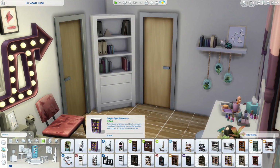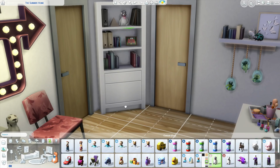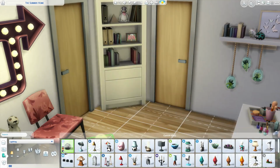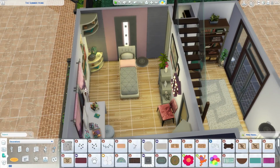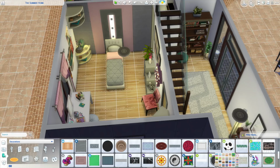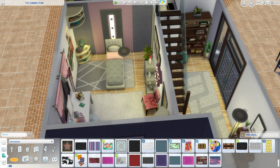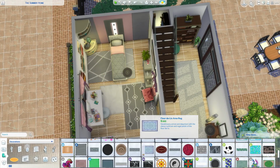just so the shelves on the bookshelf weren't too big. But yeah, I get 3 rugs in here as well, fitting in with the colour scheme, that pink and grey. And I suppose I did put a few little aqua colours in here too. But yeah, that's mainly it for in here, and then I will be moving on to the bathroom.